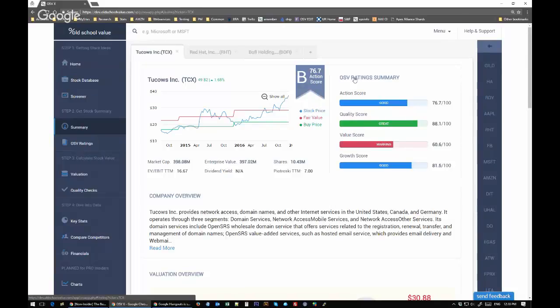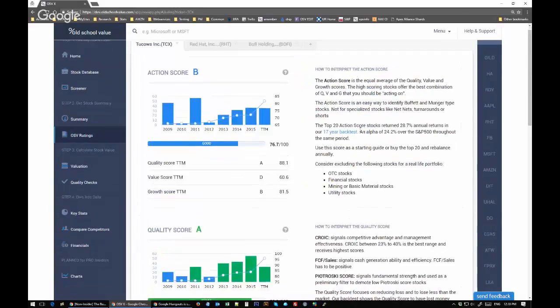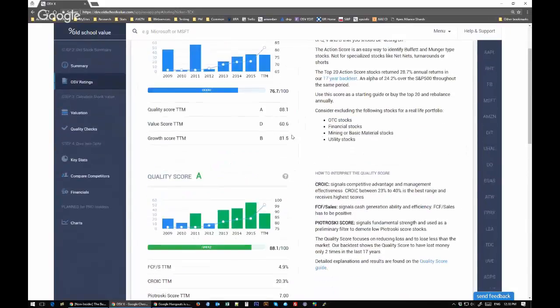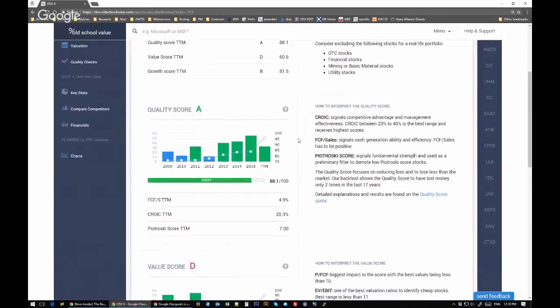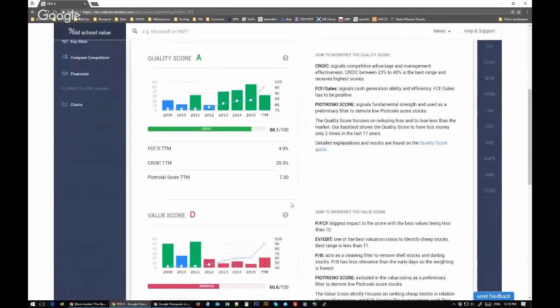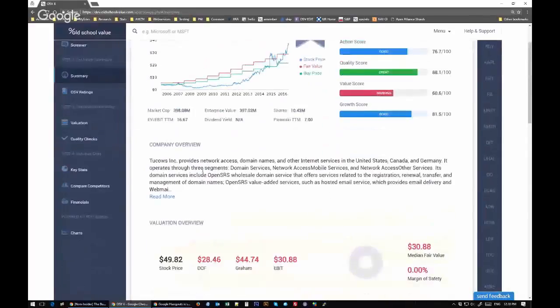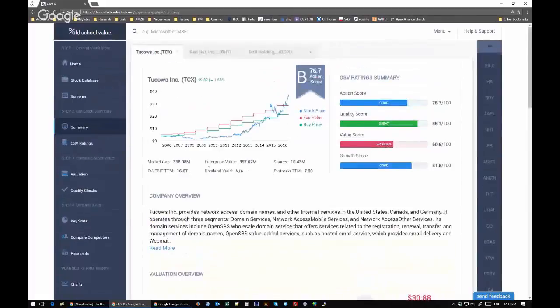So I look at my ratings. In the back of my mind, I know that the price has gone up, but I look at this and go, okay, the value is D. That's probably going to make sense. The Piotroski is a 7, the ROIC is 20%, and the free cash flow is 4.9%. That's an area where I'm probably going to think, okay, that's probably low compared to what this company is, because I believe they're an online company or IT company, right? Yeah, they provide network access, domain names, internet services. So they're more like an internet-based IT company.